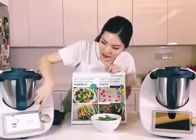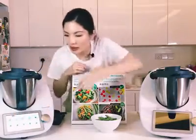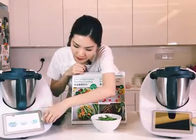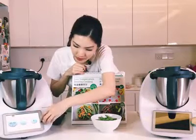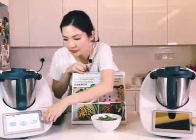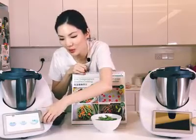And then next, I'm going to saute the garlic, okay, for 3 minutes at 120 degrees, speed number 1.